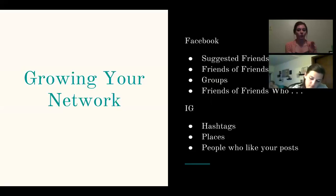You can go to your friends' Facebook friends lists and go through people on there who you think you would be friends with. You can add yourself into groups and just start connecting with people in groups. And if you feel like there's a connection between you guys, shoot them a friend request.